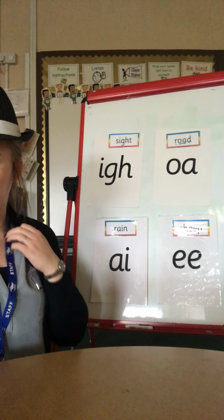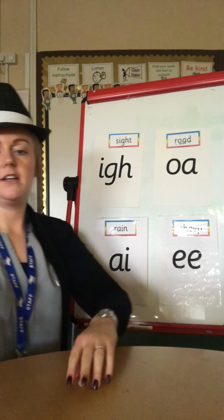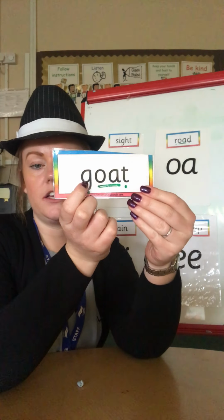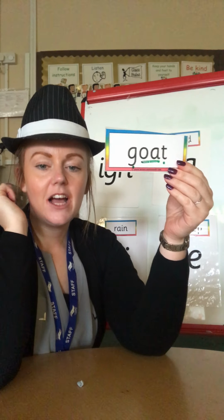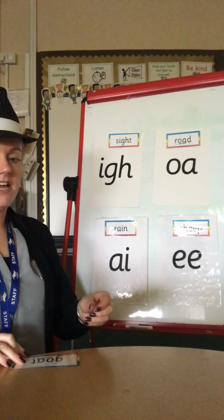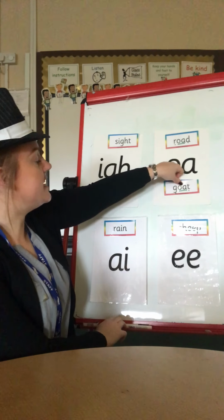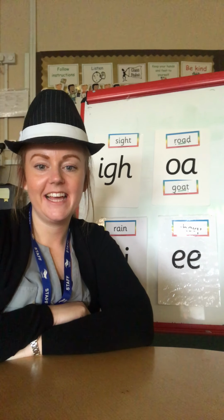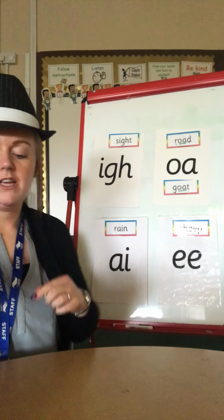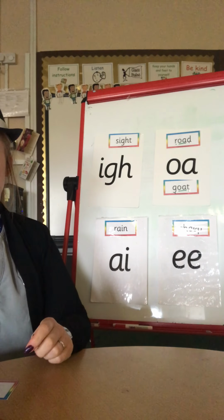Let's have a look at another one. I'm going to choose this word, g-oat. What sound can we hear? O, well done. And then we can see an o and an a, making the O sound. So I'll pop it over here onto this card like that. Can you see what I'm doing? Excellent. I'm sure you could have a little go at this at home and make yourself some flashcards.